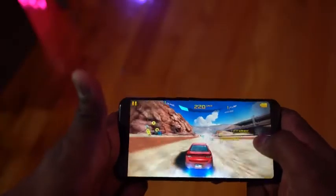So there you have it, guys. That is gaming on the Pixel 3 XL. Now, in terms of the notch, well, it disappears while you game, but your screen area does reduce. So that is something to take note of, that, of course, you don't use the total screen size that is provided for you on the Pixel 3 XL.